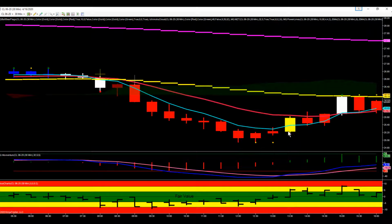This was a really strong bullish bar, opened at the bottom, closed at the top. Had kind of a neutral bar here. Another strong bullish bar, opened at the bottom, closed at the top, giving us a nice long entry right there near the end of the day in crude.